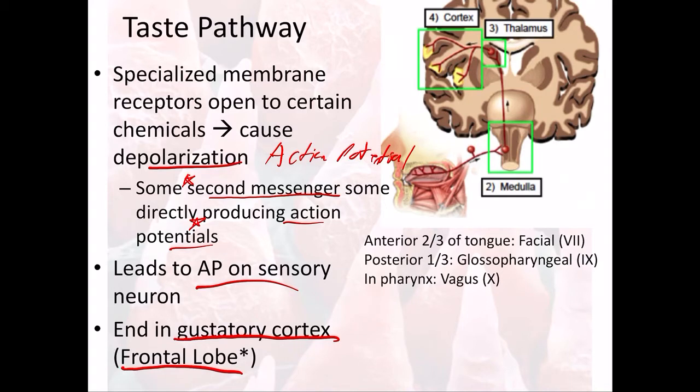And then as far as the cranial nerves go that contain these sensory neurons, the anterior 2/3 of the tongue, so the front part, that's cranial nerve 7, the facial nerve. Posterior 1/3, the back part, is the glossopharyngeal, cranial nerve 9, and then the ones that are in the back of the throat, those are connected to the vagus nerve, cranial nerve 10.